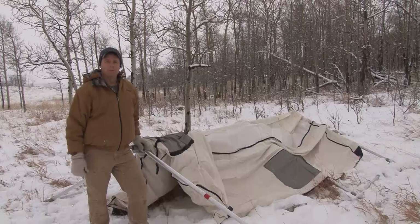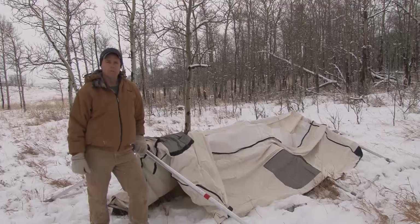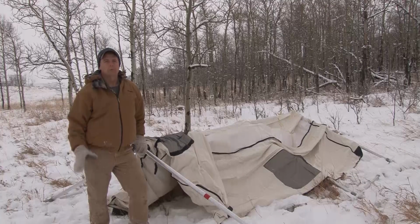We're just out doing a little bit of winter camping right now and just getting the deluxe wall tent set up. But we're heading somewhere a little bit warmer on the show today. We're headed to New Zealand and we're going to be hunting chamois and fallow deer. So stay with us. It's going to be a great trip.